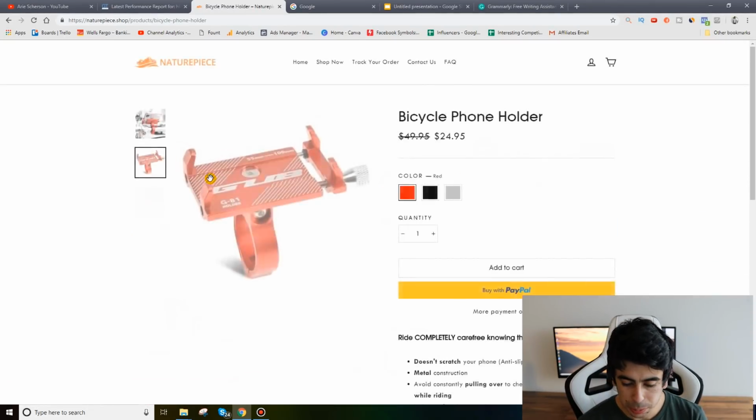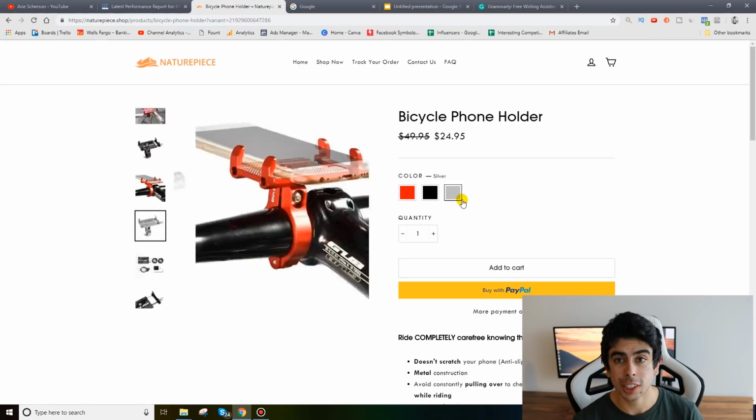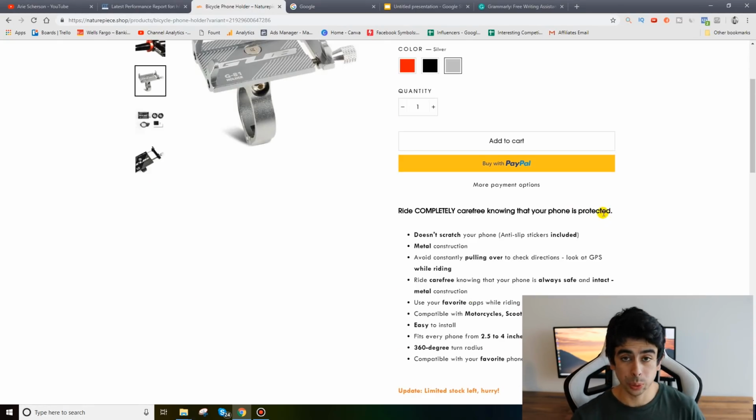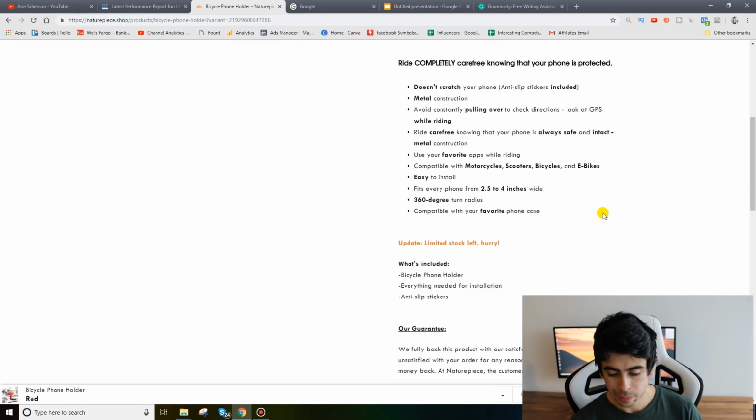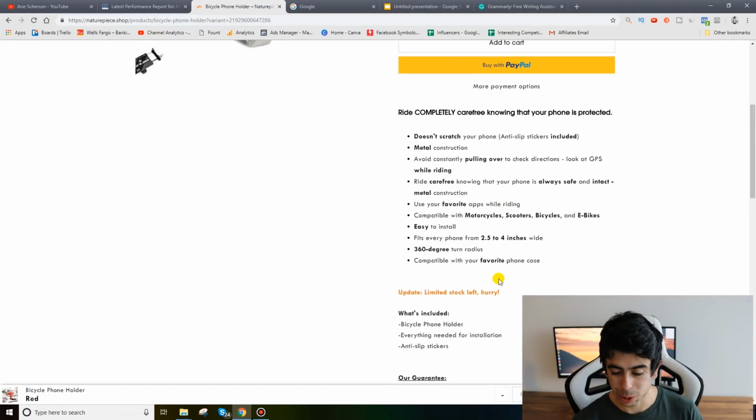So let's take a look at this particular product. Okay, so this bicycle phone holder, this is kind of cool. And you actually have the product swatches, the color swatches here, so that's great. Okay, so that's a really, really solid header right there. That's pretty much why somebody would buy this. So I like that. Update, limited stock left. So this is a really subtle way to promote scarcity.